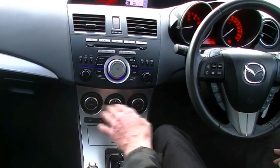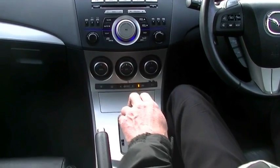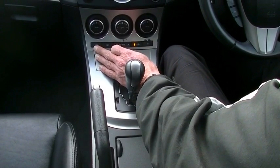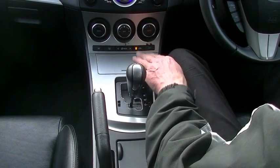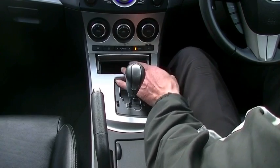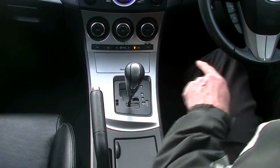Moving down below that, as I mentioned, all of our controls for our dual zone climate control aircon. We'll just move our T-bar out of the way. Front window demist, rear window demist, just our mode of wherever our fan's blowing. Recirculation aircon. Little storage compartment with a 12-volt outlet there. Close it away when we're not using it.